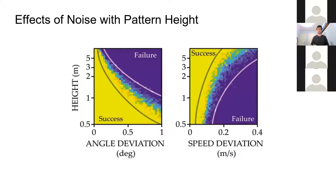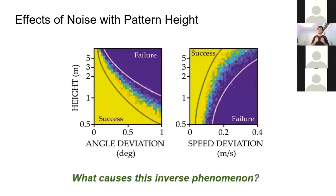When we do, we get these really interesting plots where there seems to be an inverse relationship between the amount of angle deviation and speed deviation that you can tolerate as a function of height. What's happening here is we're just looking at a cascade. For these simulations it was a five-ball cascade, but I'll show you with a three-ball cascade here. We're picking some height, and then we want to see how much angle deviation and speed deviation that height can tolerate. As we move higher, obviously the pattern height is changing and the hand frequency is changing.